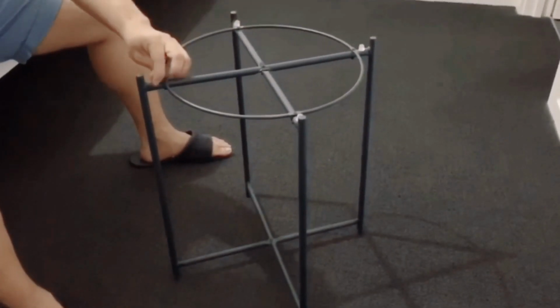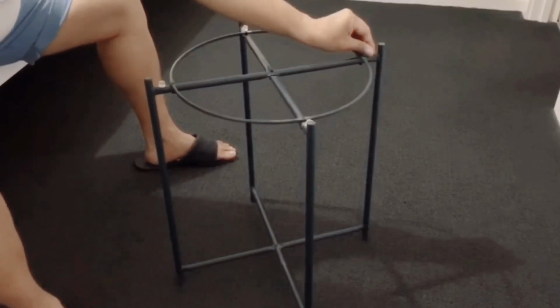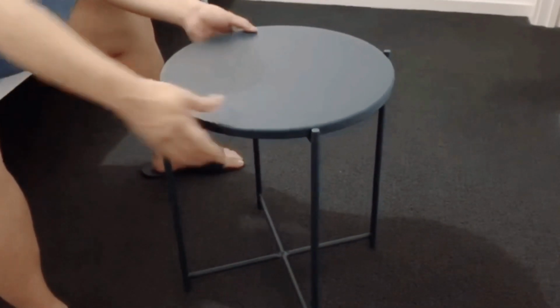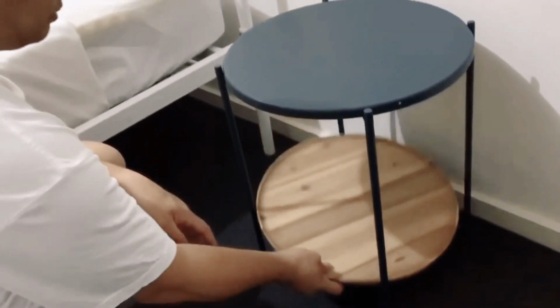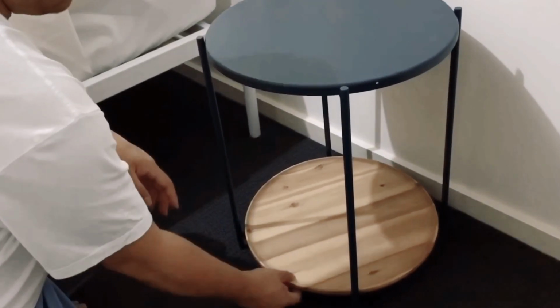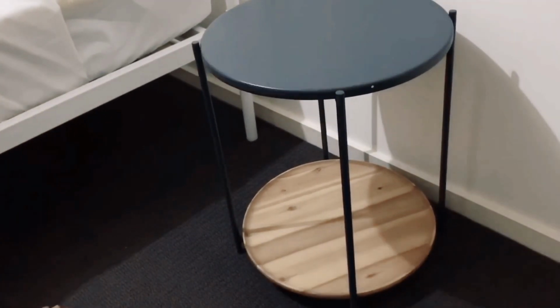We are placing two round metal nightstands from Kmart on each side of the bed to create symmetry. For extra storage and shelving, I placed this round wooden tray at the bottom of the nightstand.